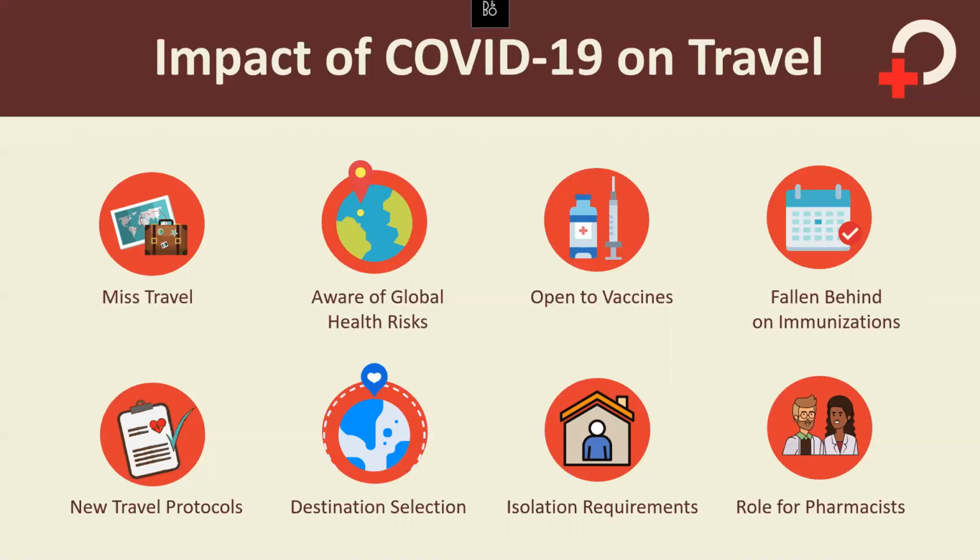A lot of patients might have also fallen behind on immunizations. That could be completing travel health series or even routine immunizations. So there's a role in making sure that catch-up is provided, and that doesn't fall completely on other healthcare providers where there might not be capacity. Pharmacists taking on a bigger role in this area is really needed.